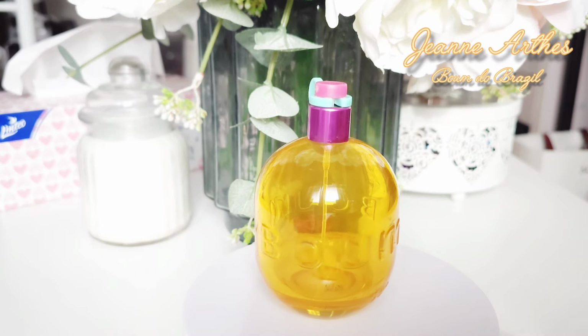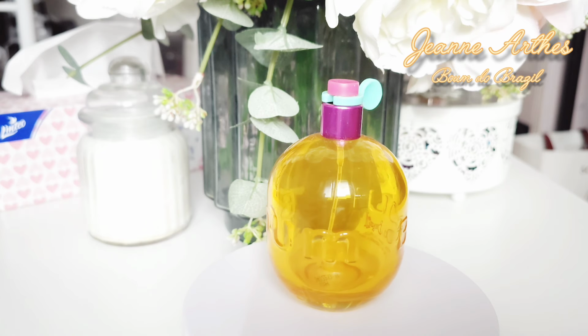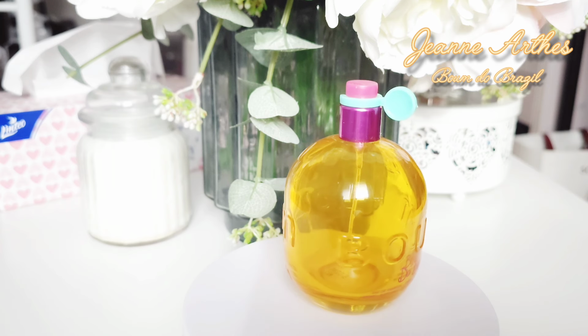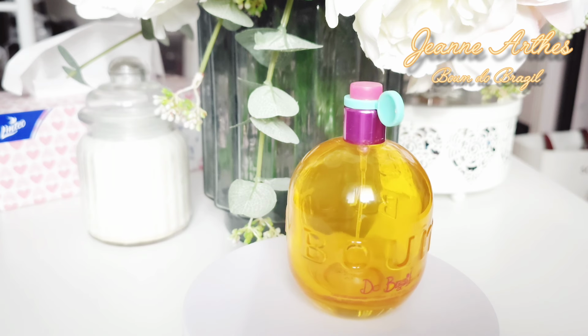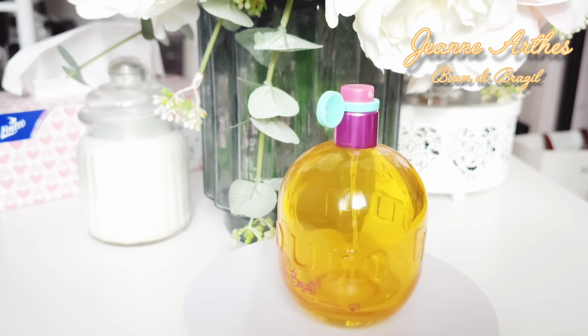Jean Artes Boom de Brazil. Even though this is not my favorite coconut scent, there is something which bothers me on my skin. I use it though, like in the open space, in the air. I refresh my sheets with this fragrance. It's a sweet vanilla, coconut and powdery scent. It has tropical notes in it as well.